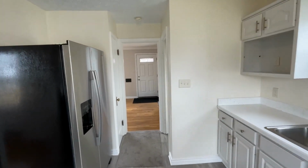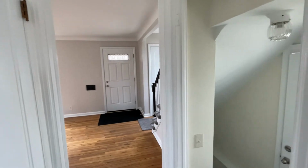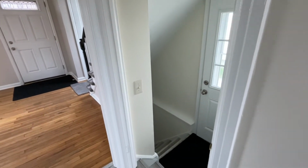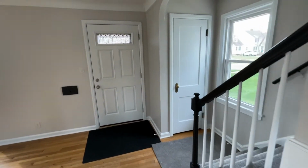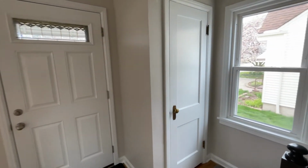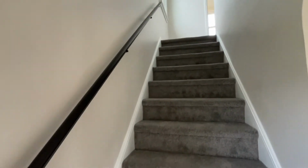And we are going to work our way back into the living room now at this point. And you can see here that access to the basement is off of the kitchen, kind of in the middle of the house with a side door. But working our way into the living room again and up the stairs, you have a little bit more storage with a double hung window at the bottom of the stairs.